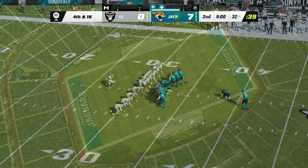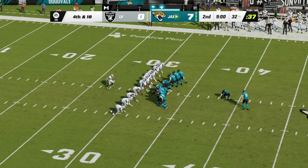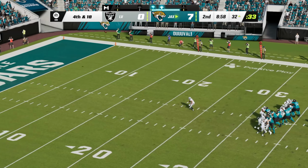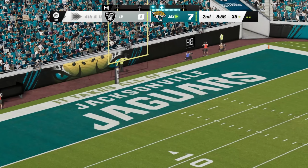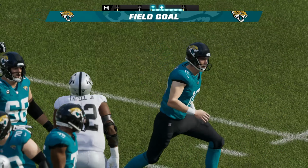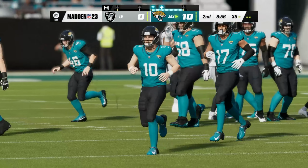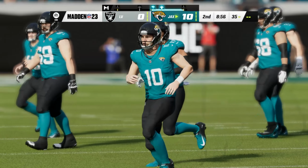Second quarter now from Jacksonville, and it's the Jags with the football. Patterson's kick is good. And they will extend their lead even further. So as it turns out, that sack doesn't wind up costing them, Charles. They at least get points, get 3 of them.